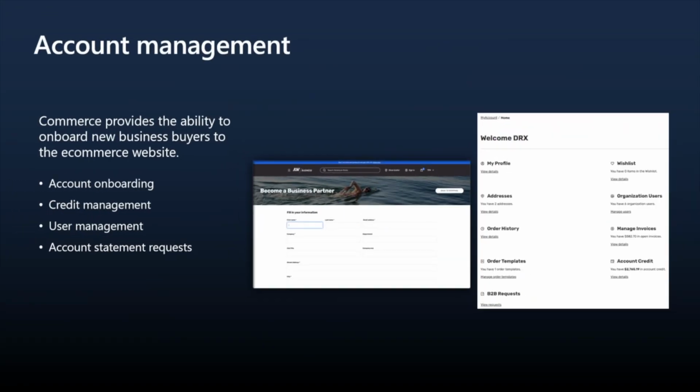Dynamics 365 Commerce provides the capability for your business buyers to submit an onboarding request, because we understand that usually on a business website, there is an onboarding step where the selling organization who is hosting this platform reviews the request and approves them. So we provide an out-of-the-box form where you can request your business partners, your business buyers, to provide this information, which can be reviewed in finance and operations. The form that you see is a customizable form. We provide you certain fields out of the box, but you can add your own desired fields that can be filled up by your business partners.